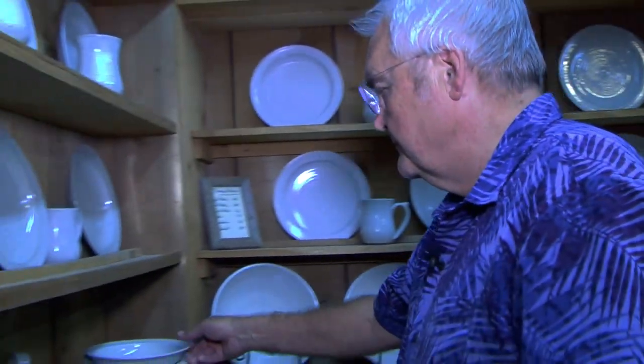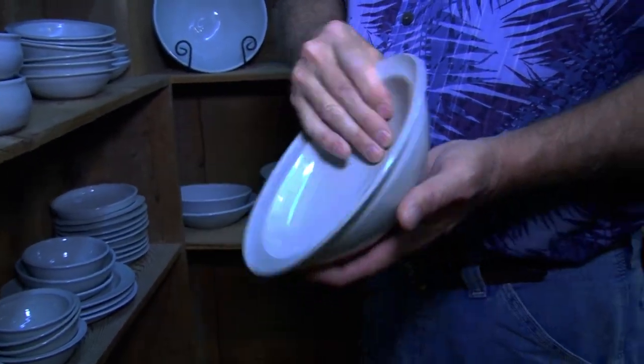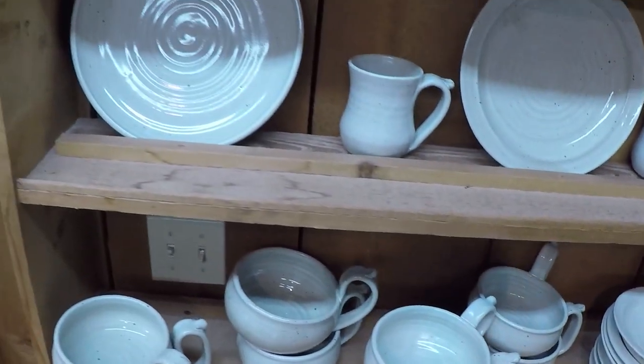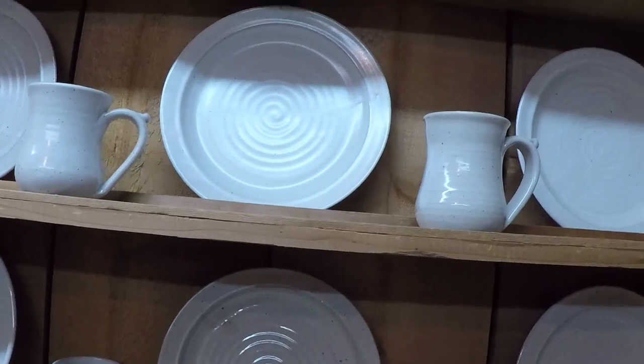Back here we've got dinnerware. We've got our classic white dishes. Very popular now. Full settings, mugs, soup mugs.